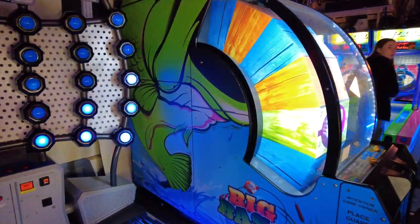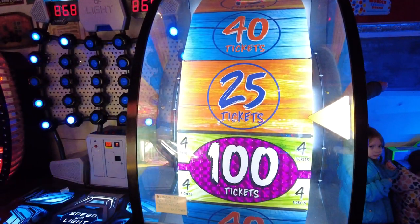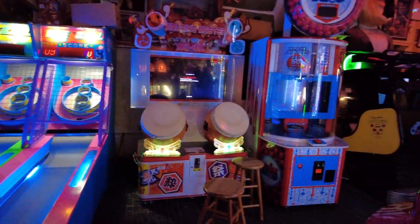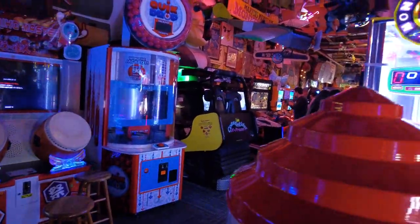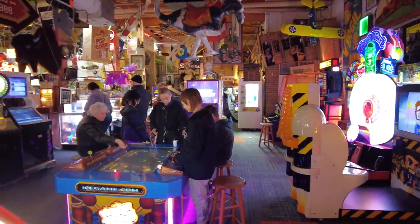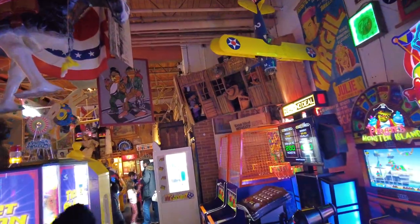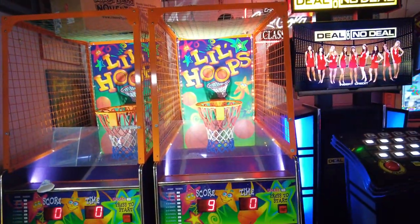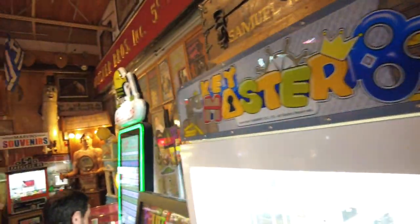There's the Price is Right style wheel here where you can spin to get hundreds of tickets. They also have skee ball. There's a drum game, kind of like Guitar Hero. Another one over there that does not seem to be working. Tons of games in the back over here that give out tickets so you can get prizes. Even more back this way. They also have a ticket station here to count your tickets. There's a basketball game over here. And even more back this way.